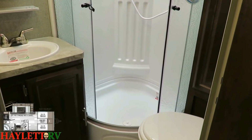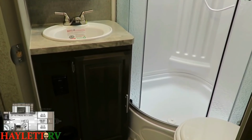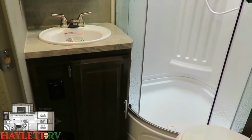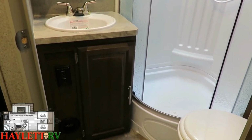Now, if you've ever had the non-glass enclosures, you know, inevitably those curtains are going to kick out. You're going to get water all over the floor. Nice cabinetry again. I mean, Rockwood just does a great job with their cabinetry.